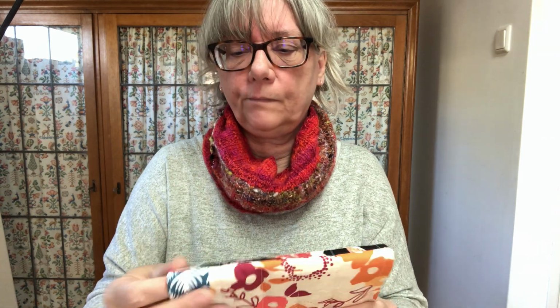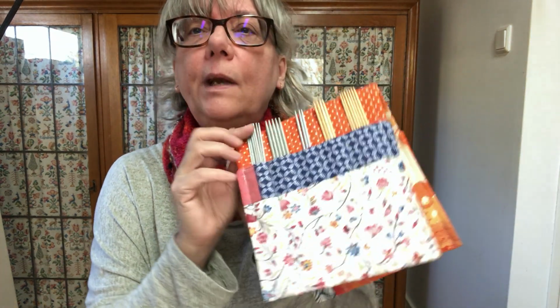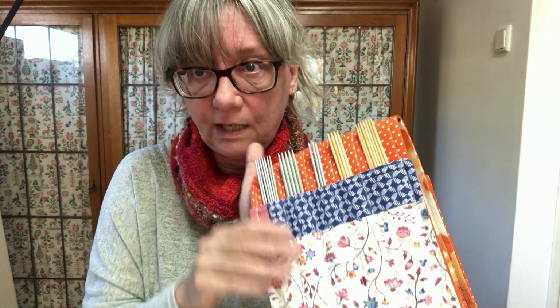This is also kind of a prototype. I don't know, maybe I'll sell this one if somebody likes it, but I'll make a few more, hopefully, in the coming weeks, if my sewing mojo is returning slowly, and put them in the shop. Okay, I must say these ones are for 20 centimeter long DPNs. That's 8 inch in American language, measurements language.